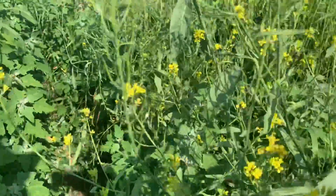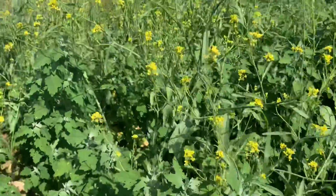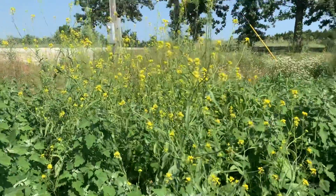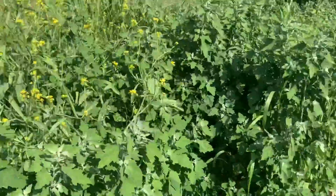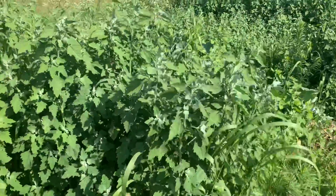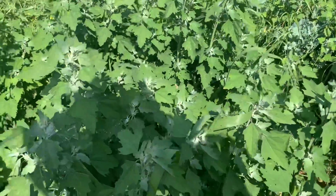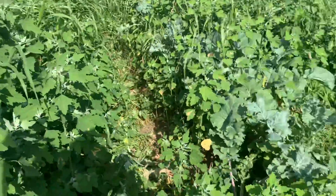And this of course is mustard greens. It's bolted. These flower heads are actually pretty good. They taste like hot broccoli. This was bok choy. Bok choy is gone. I mean, there might be some buried in there, but it's total waste.